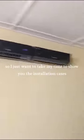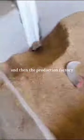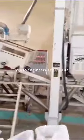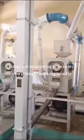Okay, so I just want to take my time to show you the installation cases and then the production factory. You can see the rice production here. You can see the machinery. It's ongoing. You can see from here, all the motors are running effectively at the factory. Yes. So engineers are at the site. They are monitoring to be sure everything is working intactly. Yes. So engineers are there to be sure everything is working perfectly before they leave the site.